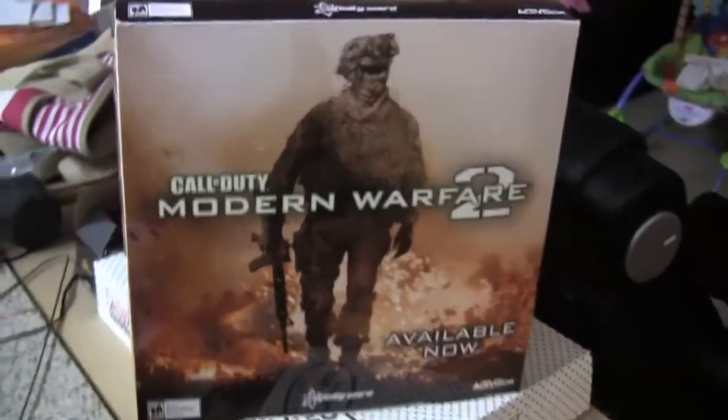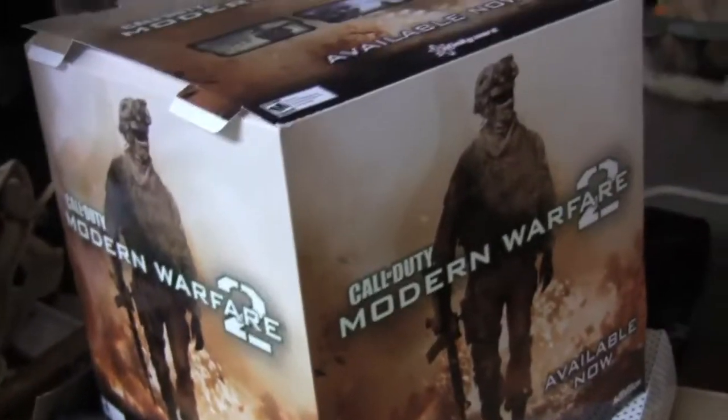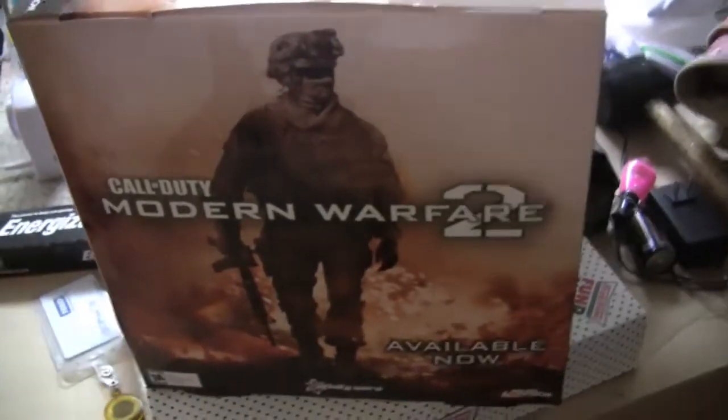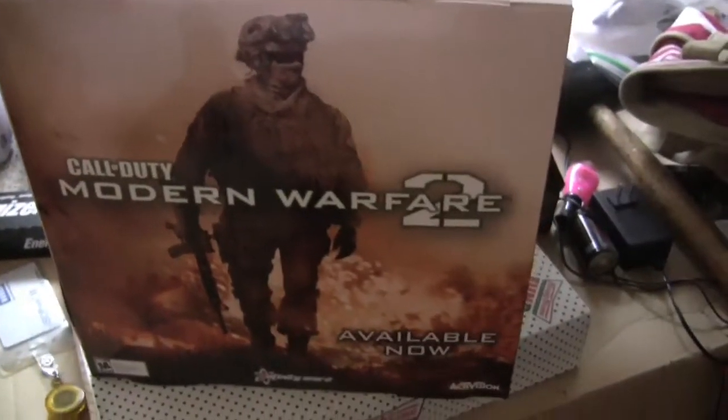Got this big box here, complimentary of Blockbuster. They did a midnight release like pretty much everywhere else, and they gave this big box away. It's part of their release pack. Pretty hot. I just want y'all to see that because that's pretty cool. A lot of people ain't got that as a collector's item. If you want it, we'll sell it for $50 on eBay. It's shiny, slick, and I know y'all Modern Warfare fans gotta have it.